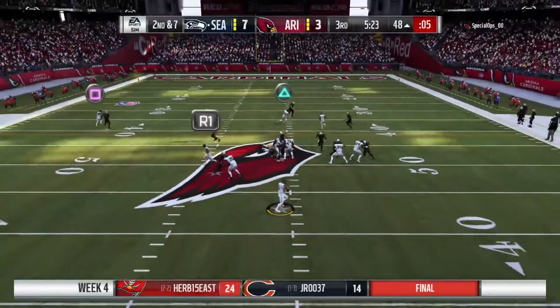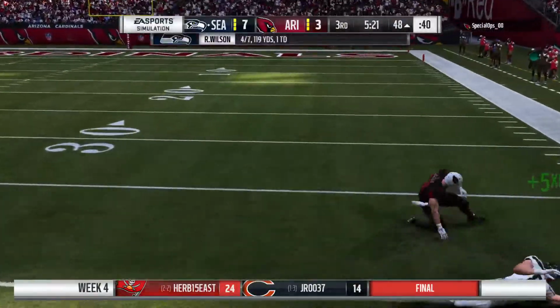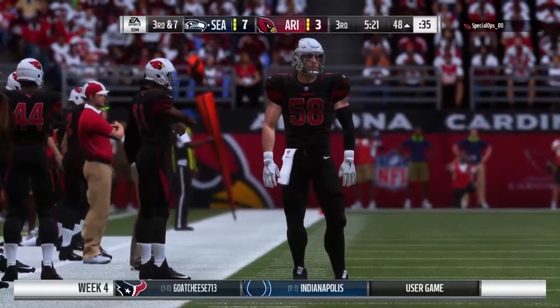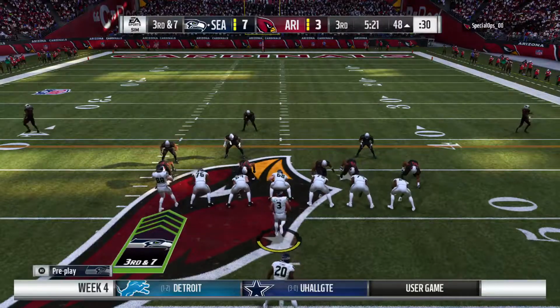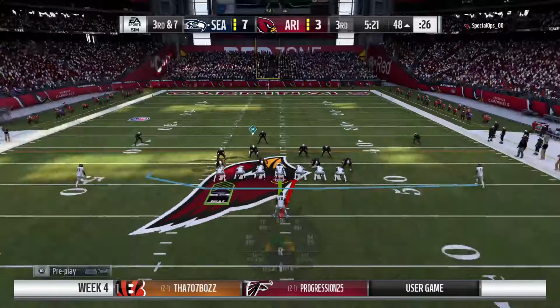They go play action now. Wilson. And the hit jarred loose. It's incomplete. We've seen good cover skills on display throughout this game, really from both teams. And there's another nice example there of them making it difficult to complete a pass. They head to the line facing a 3rd and 7 following the incompletion on 2nd down.